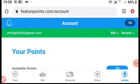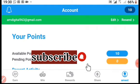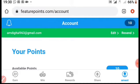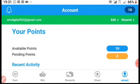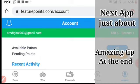This app will show you a lot of things that you'll go about, and here we are on its first page that I've just logged in. And if you do want to sign up, just search the word FeaturePoints.com and start signing up, register with your email address and start finding your due. What I want to advise on this app is that when you first sign up, you will be given 10 points just for signing up.